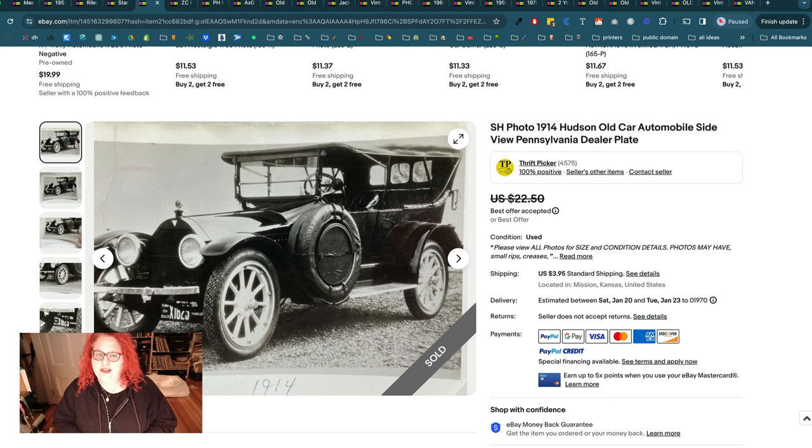I don't know if side view is as important as some other spec, like two-door or white wall tires or whatever. I don't know what the specifics would be, but if you did, you could put them in.